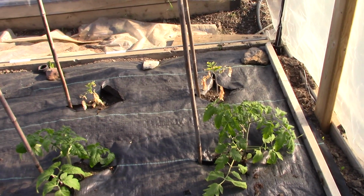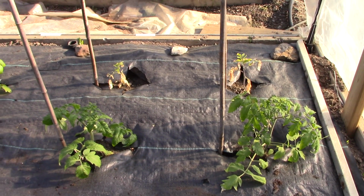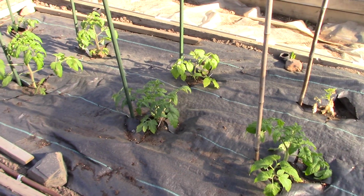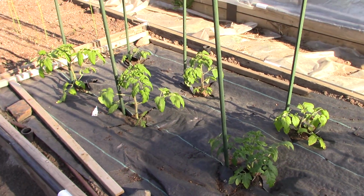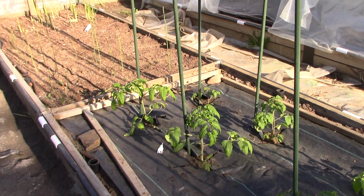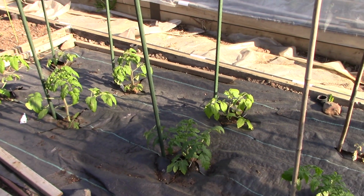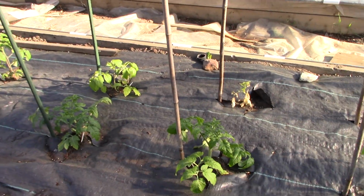So I planted out the tomatoes. Again, not the plants that I grew inside. They all did not do very well. So these are just greenhouse plants. Again, it's always a nice fail-safe if your indoor seeds don't work. You know, just go to your local greenhouse and pick up some plants.